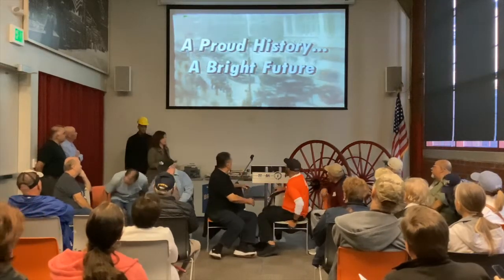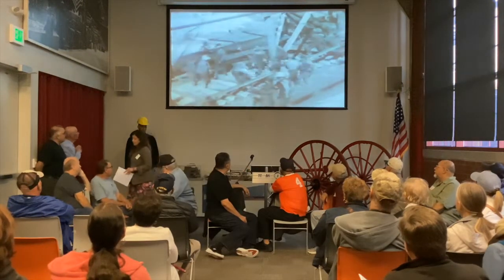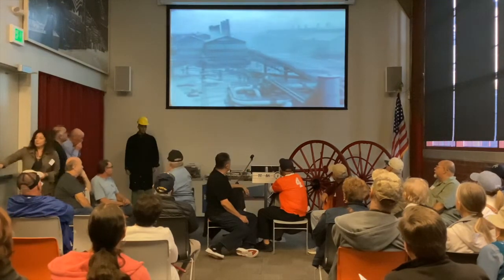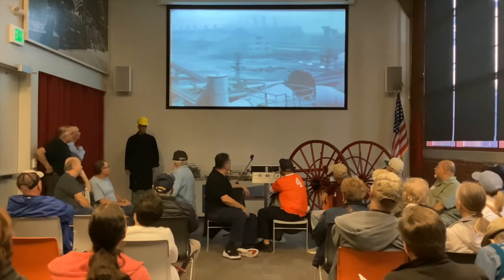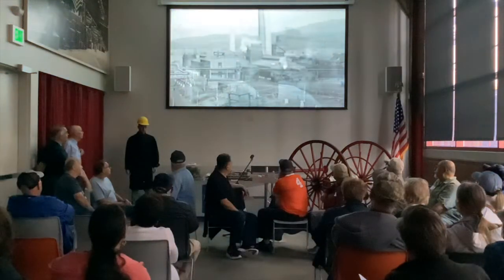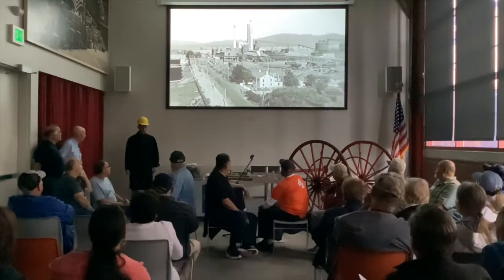It was the early 1900s, a time of prosperity for the nation. And for Bethlehem Steel, it was the beginning of a transformation from a single steel plant into an industrial giant. Steelmaking began here at the coke ovens, where coal was turned into coke for the blast furnaces.